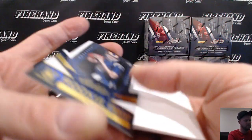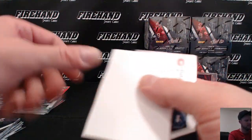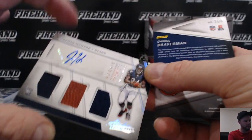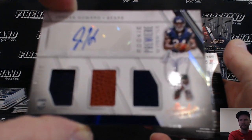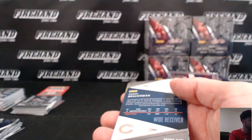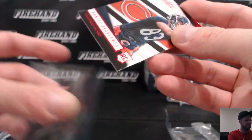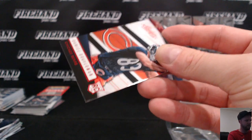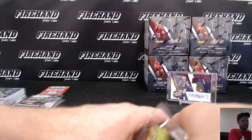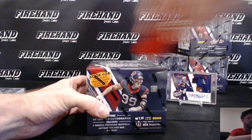Jared Goff, rookie roundup. Jordan Howard, number to 499, RPM, the Bears, Kenny Hasty. And Daniel Braverman, number to 100, rookie for the Bears. All right, 23 of 100. Man, Penny's the backwards over here. Four to get, guys. Last four boxes. What else is hiding? Something else getting in there still.